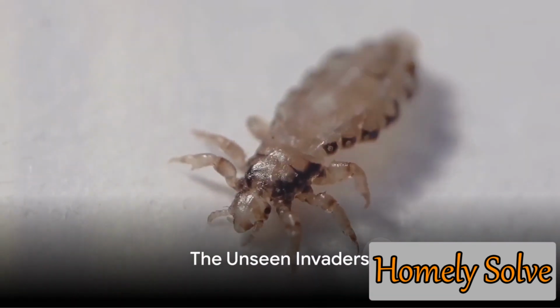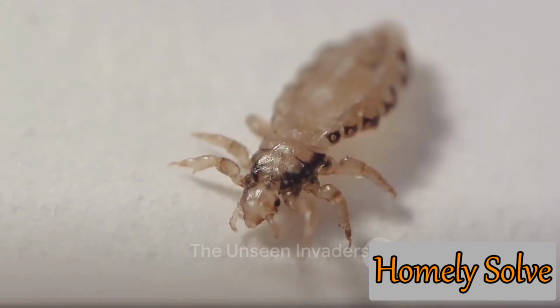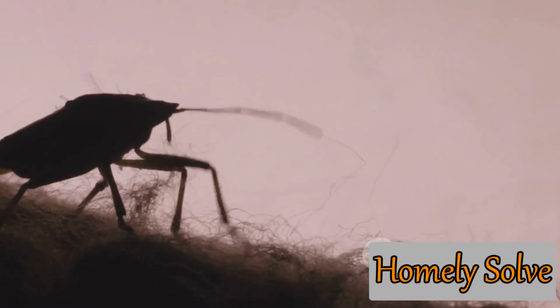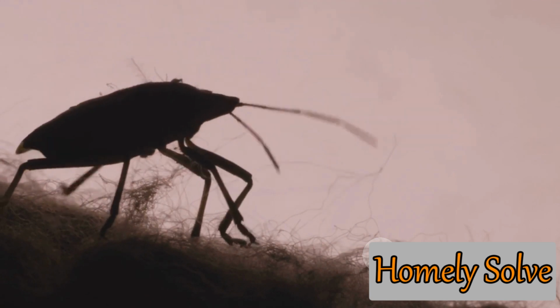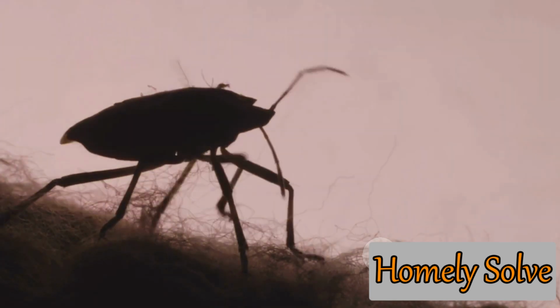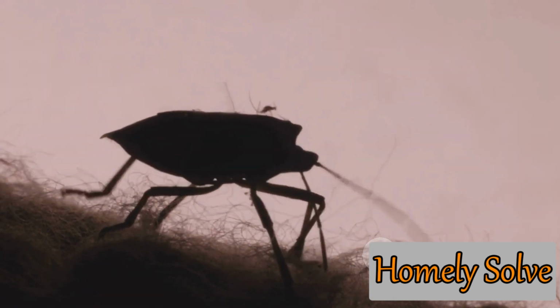Reducing clutter is another preventive measure. Bedbugs love hiding in piles of clothing and under stacks of paper, so keep your space tidy. Consider investing in bedbug-proof mattress encasements. These products are designed to trap any existing bugs inside and prevent new ones from getting in.